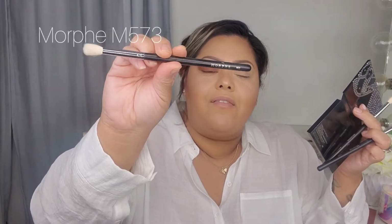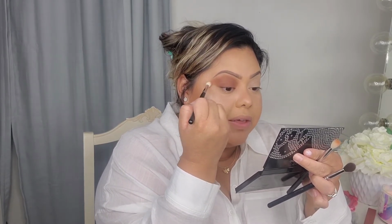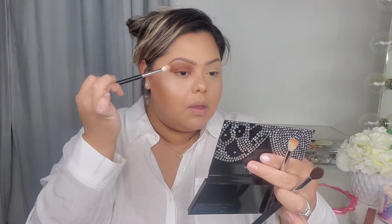So now I'm going to go with another brush, an M573 brush. I'm going to go back with that lighter brown just a little bit, and kind of go back up there and buffer that out some more, so you can tell that I have a lighter brown shade up here. So just kind of buffer that out. Sorry if I'm speaking too much. But so far, I do like it. I'm not gonna lie.